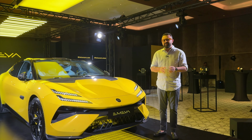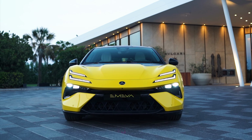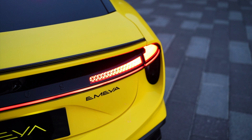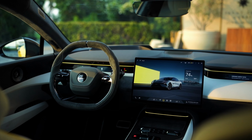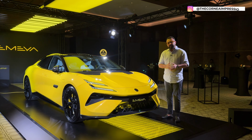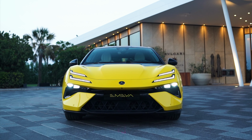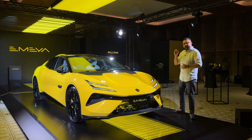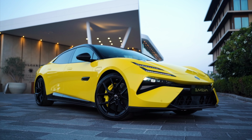Say hello to Lotus's brand new Hyper GT 4-door saloon car, the Emeya. Inspired by the first electric hypercar, the Eletre. Now, if you see the looks, it's completely inspired by the generation of Lotus electric cars, and it looks absolutely spectacular in the traditional shade of Lotus yellow.